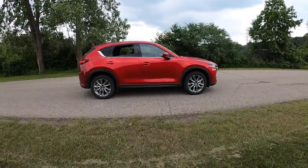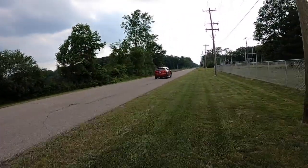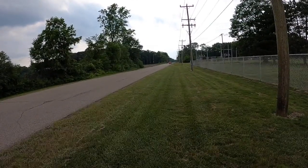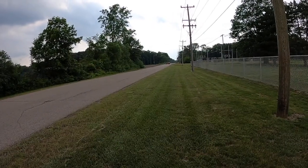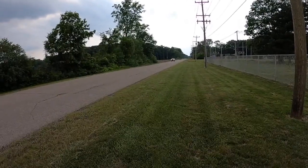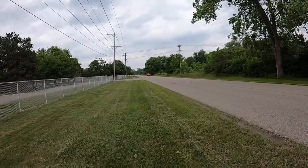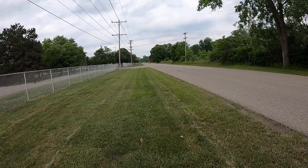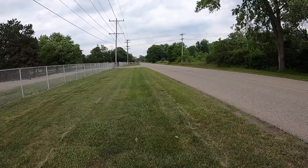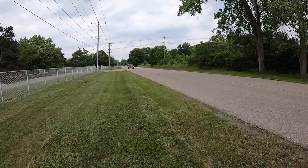That color is so pretty. What do you guys think of those headlights, too? Nice. I can smell those tires. It smells like fireworks.